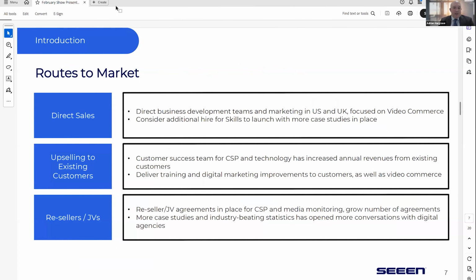The routes to market, as you'd expect, we have direct sales. That's how a lot of our work had been done historically, with some outbound marketing driving a sales funnel. What I think is particularly pleasing in the last 3 or 4 months is we're seeing more and more inbound, both from word of mouth, but also direct referrals from customers. We will consider an additional hire on the skills and education side as we build out the case studies there.